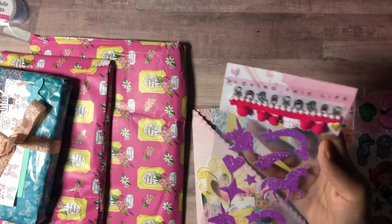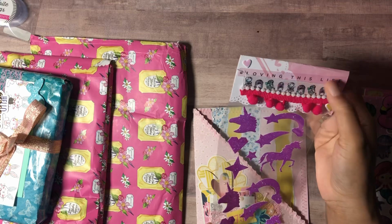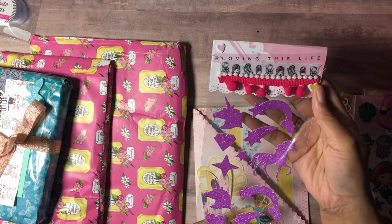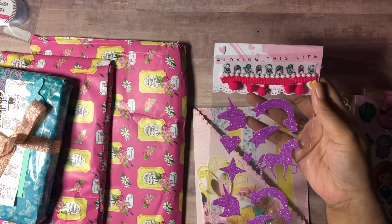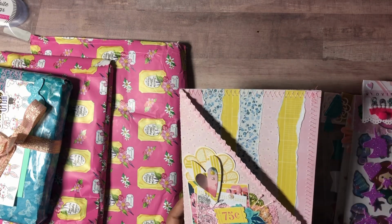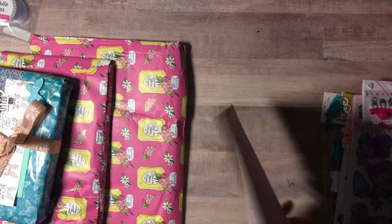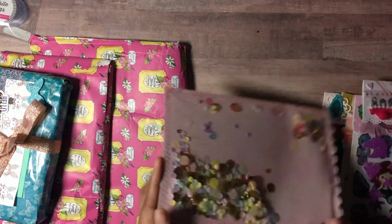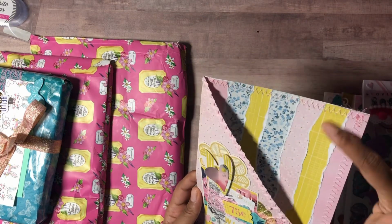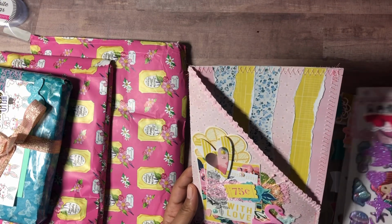Thank you, lady. And look at this. Loving this life hashtag. And then she has some ribbon and some trim. That is so cute. And the beautiful little unicorns. I love how sparkly they are. Gorgeous. And look how she did the inside of this pocket. I need to do this, Miss Kelly. Do you have a video up? She made it into a shaker on the back. I love it. And I like how she ripped the papers, you guys, and then sewed them together. Everything is gorgeous.